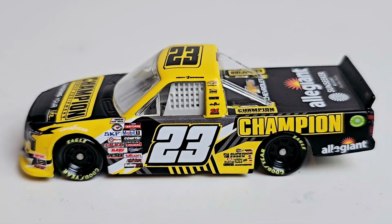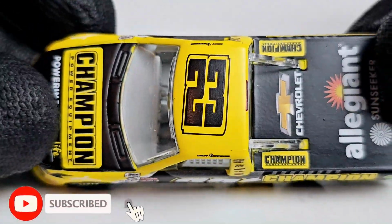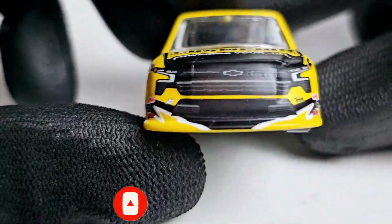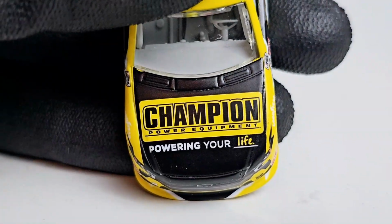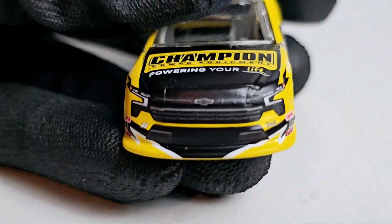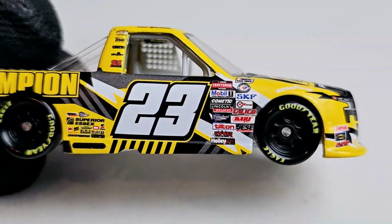And alrighty, folks, we got this diecast out of its box, and it feels pretty refreshing to showcase a truck diecast since it's been, I think, a few months since I've actually reviewed one. So this is really cool, guys. And again, I guess you could say this one really powered my life after all, because I promised you guys after the Ross Chastain review that I was going to try to find this truck, and luckily I did, and I'm really glad I was able to find this.